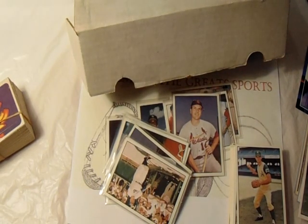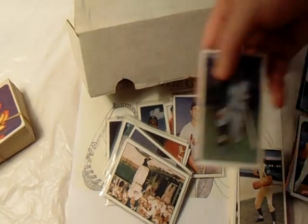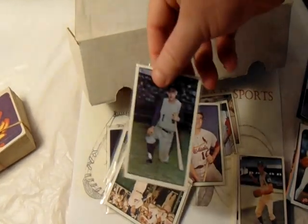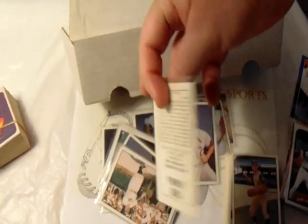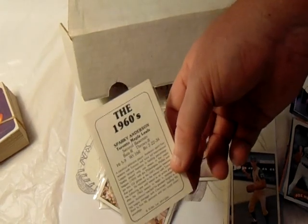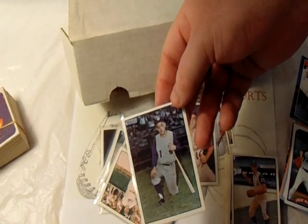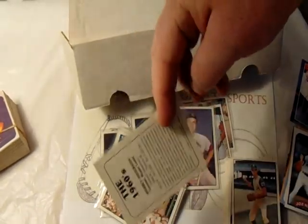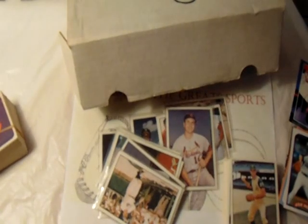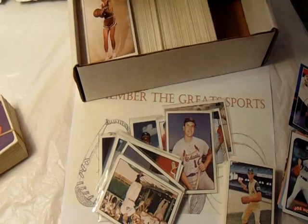But the best one out of the minor league set, which was kind of cool, was the Sparky Anderson. As you can see, the flip reverse, so another Hall of Famer. But here's Sparky when he was with the Toronto Maple Leafs as a second baseman. So I thought that was a rather unique card. I've never seen this version of the minor league set. So very cool. Like I said, here's a whole stack of guys to write.